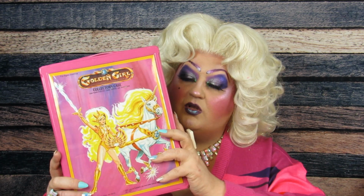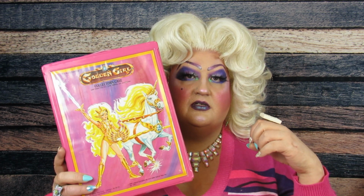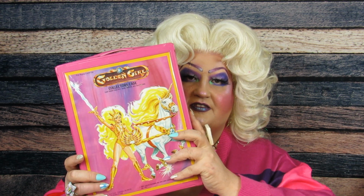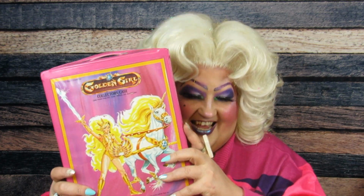So this is the Golden Girls collector case, and this is very similar. Do you want to say Golden Girls? Oh, I don't care. I know, because it's like when you do the plural of the dolls. Yeah. But I wasn't sure in this one. So this is the Golden Girl collector case.